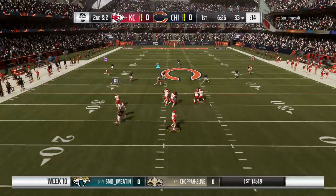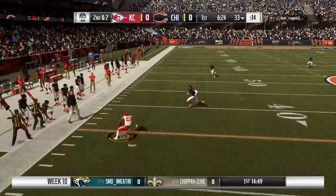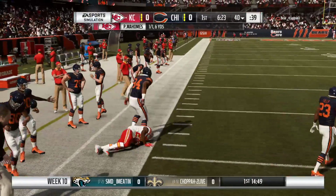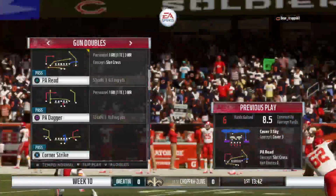Now Mahomes throwing on 2nd down. He'll leave it for Hunt, complete. It's a pickup of 6 and good enough to move the chains.